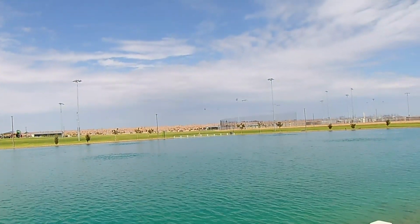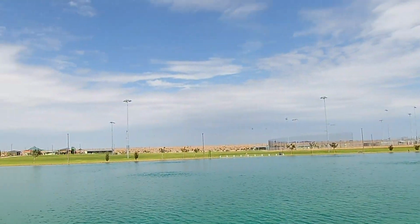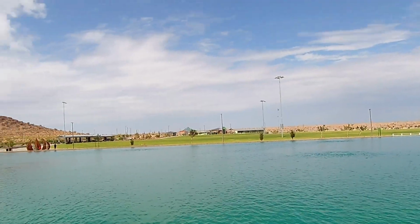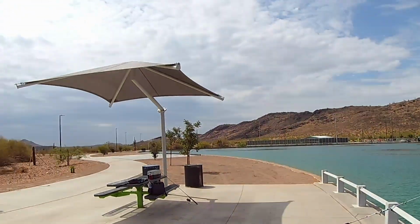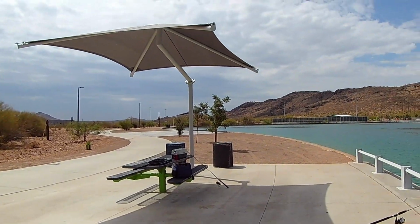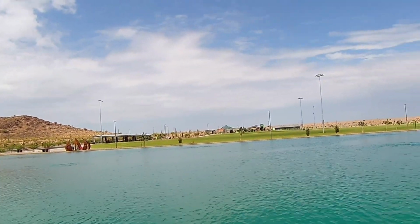Did get a hit on my catfish pole right away. Decided to move over to this side, just opposite of it, because the wind is in my face. This way I can cast with the wind. And there's also one of the shaded benches over here, so I can try to get some relief from the sun. So we'll see if we can get over here. I got the catfish pole back out with some bacon.